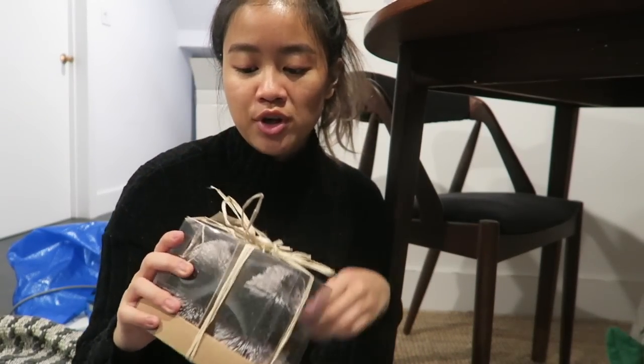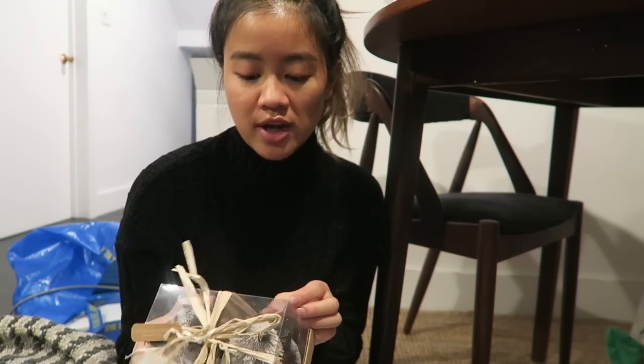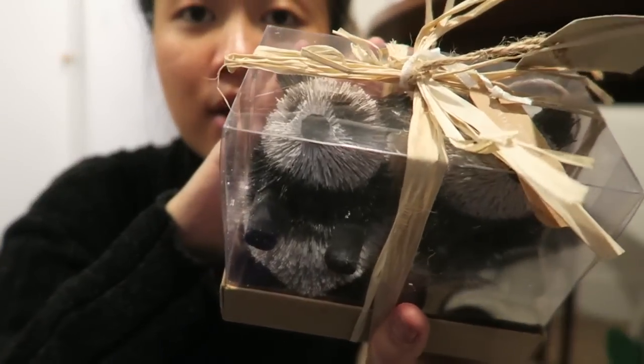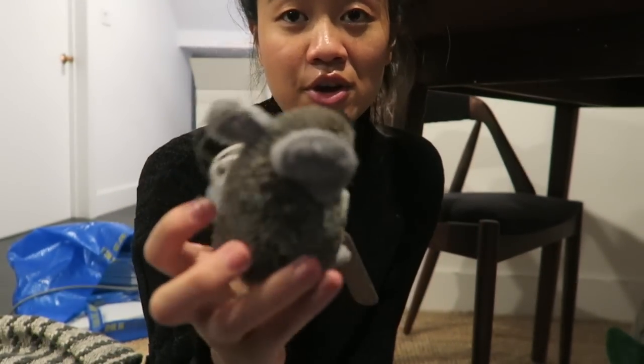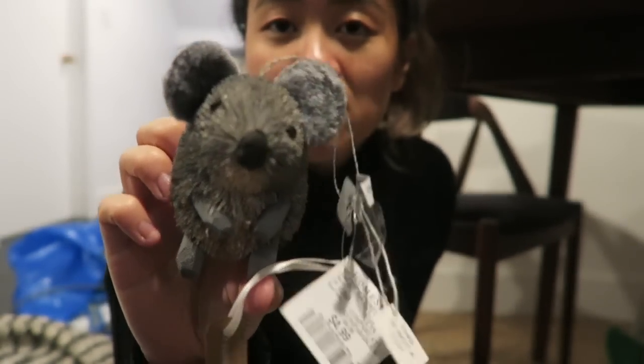This is just random stuff, but I got more ornaments for the tree. These were 2 for $12.99, and I got a bunch of pandas because I think that these are really cute, and plus they remind me of Asia. And then we also got 2 more. We got a koala for absolutely no reason, but I just think he's very cute and he's brushy just like the rest of them.